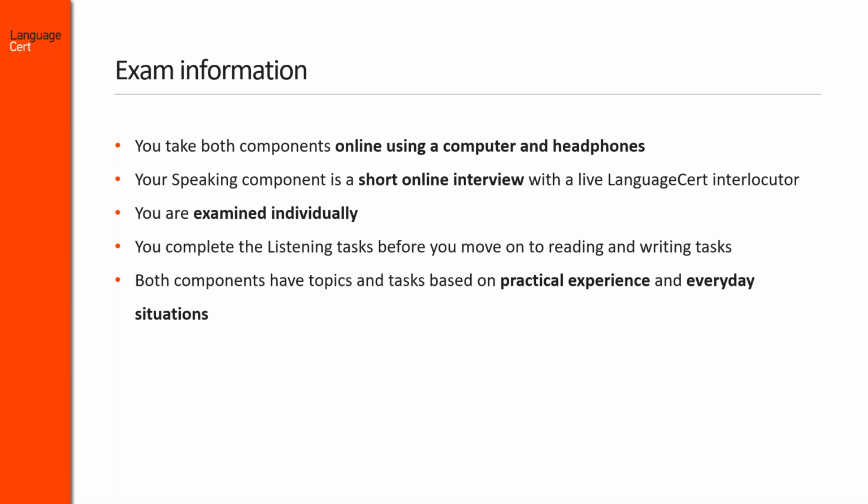Your speaking component is a short online interview, and this is with a live LanguageCert interlocutor in real time. You are examined individually and you complete the listening tasks in the written component before you move on to your reading and writing tasks. Both components have topics and tasks based on practical experience and everyday situations. Let's look now at both components in some more detail.